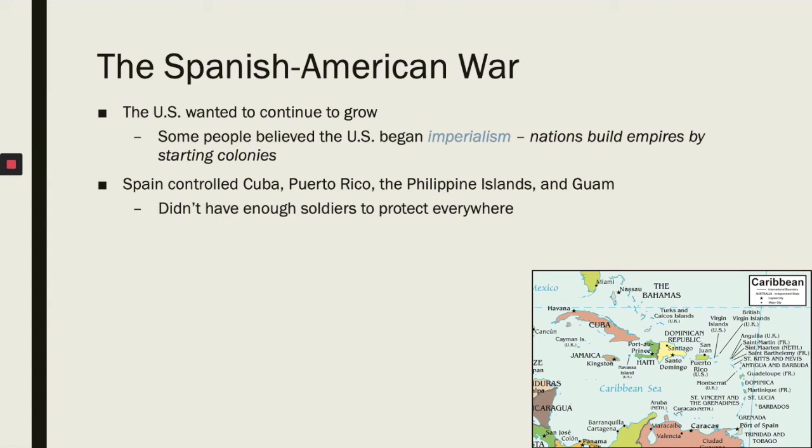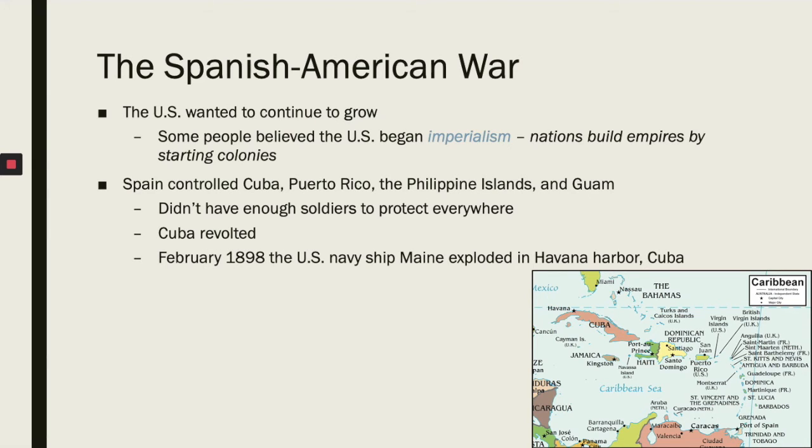And Spain didn't have enough soldiers to protect all those different small islands all over the place. And so Cuba revolts. And in February 1898, the U.S. Navy ship Maine exploded in Havana Harbor, Cuba. And so this leads to America declaring war on Spain.